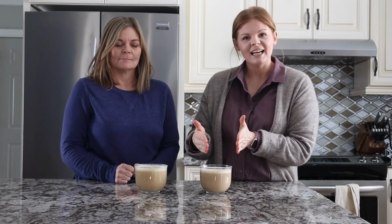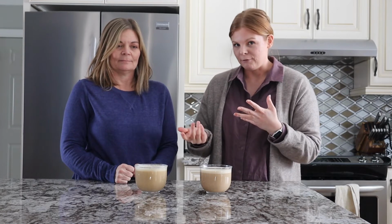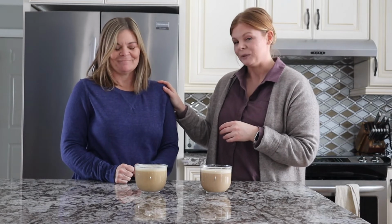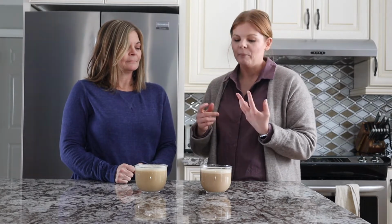So one of these glasses is the Starbucks London Fog Latte, and another one of these glasses is the one that I made using the Pluck Earl Grey tea and made into a latte form. So let's have my mom do the real taste test. We want to rate these based on taste, consistency, flavor, like if it's bold or mild. But first, let's see if she can tell the difference.